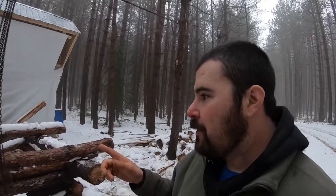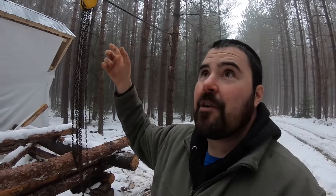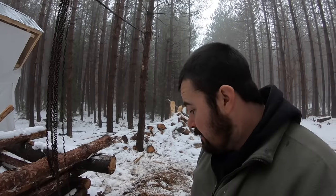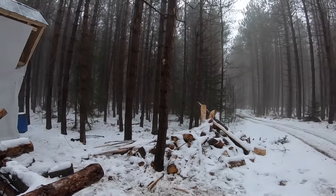I may also, until the actual weather hits where I'm going to need this thing, just take the chain fall down, because I don't want it to sit up there and get all rusted to heck. Anyways, that's just about it. I think that idea turned out pretty well. Wasn't overly difficult.